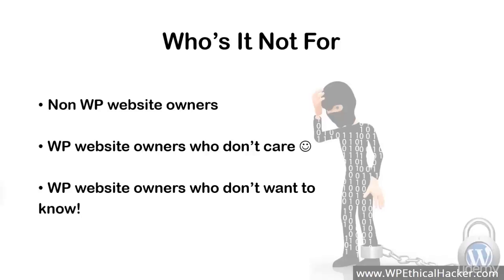There are also website owners that don't want to know. They think that ignorance is bliss, and unfortunately, when it comes to security, I highly disagree with that. You need to know what's going on. You can't just bury your head in the sand and pretend nothing's going to happen. If you don't want to know, and you've handed this task to someone else to take care of it, you think, I really don't need to worry about this, someone else is handling it, then I encourage you to stick around for the next minute or two and hear what I have to say.